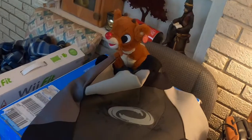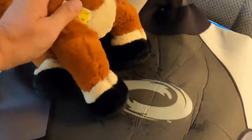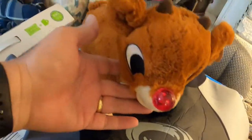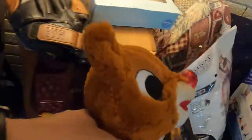Moving on to the other items, I got this little Rudolph the Red-Nosed Reindeer. Kind of reminded me of those cartoons from years ago. I think this is a vintage one, but it was only 50 cents. And I don't think the nose lights up or anything, but I still think it's pretty cute and might sell during Christmas time. So we'll see on that.